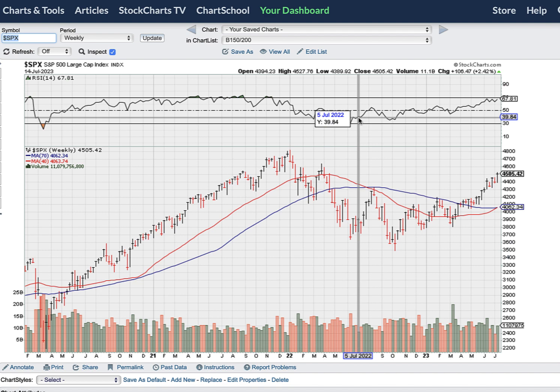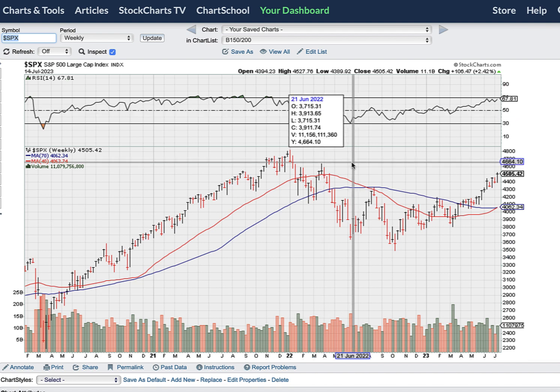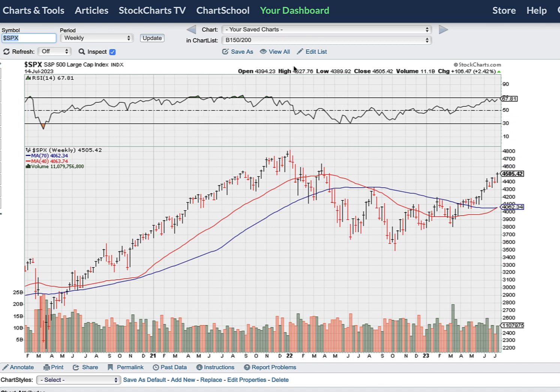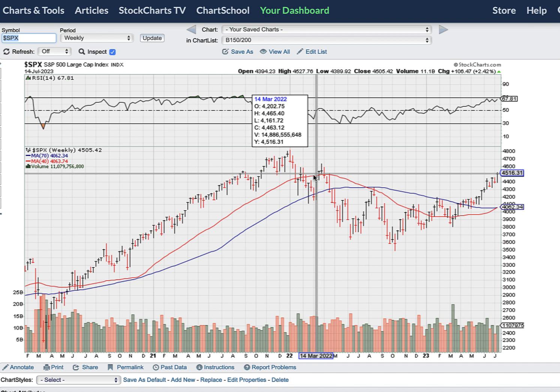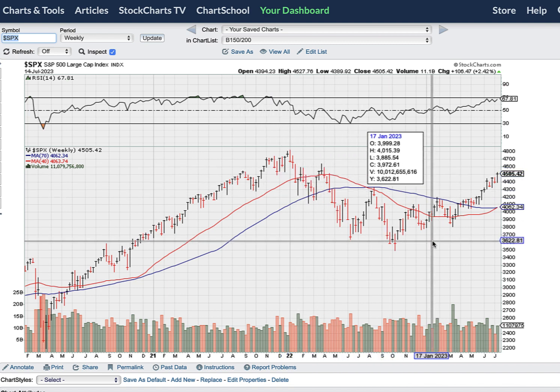So it was a very bullish week, but it ended on a bit of a sour note. Let's take a look. Here's the big picture chart we always start off with. Each of these up and down pegs is one week of action. There's that bear market of '22.